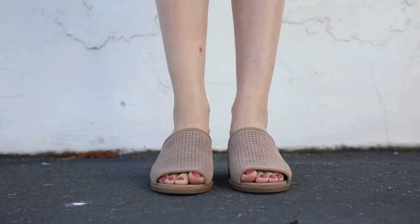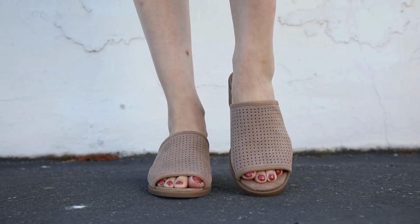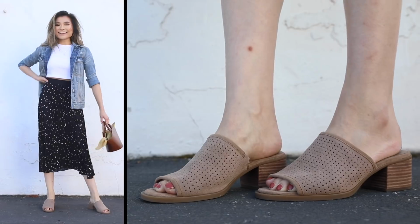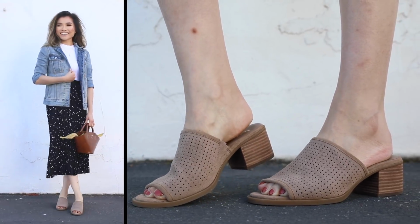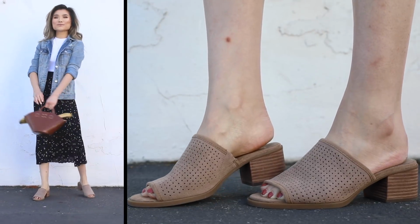I love it. And then lastly, of course, we got the same Koolaburra mules. One thing to note is that it has a perforated upper and a really cute stacked heel. So I thought the dots in the skirt look really cute with the dots in the shoes. And also they're super cushioned and they're a really great sturdy heel to walk throughout the day.